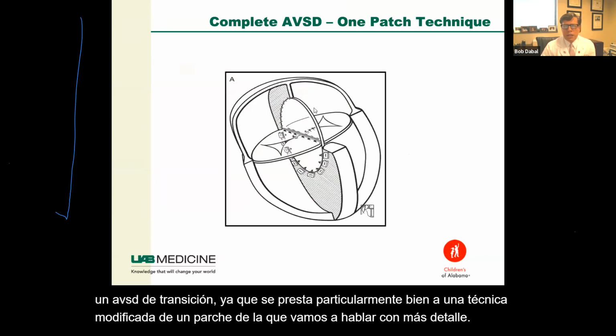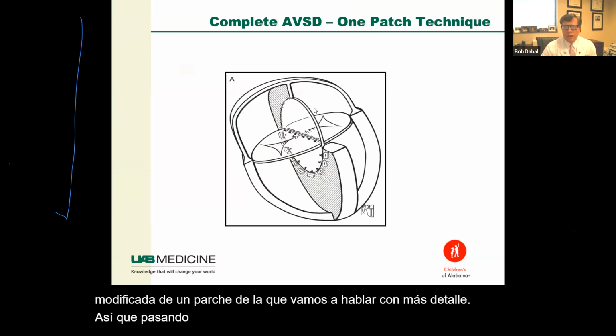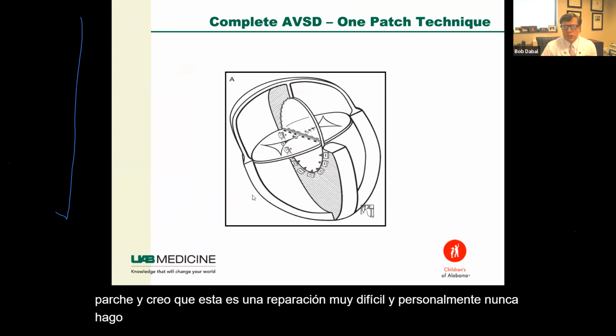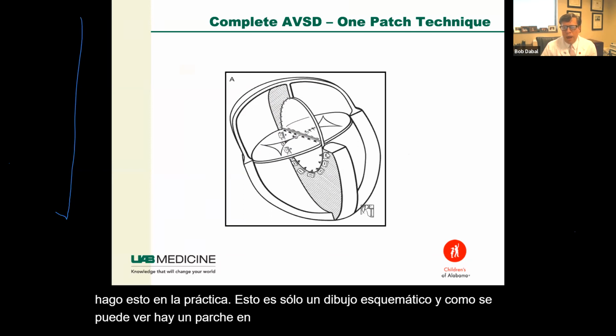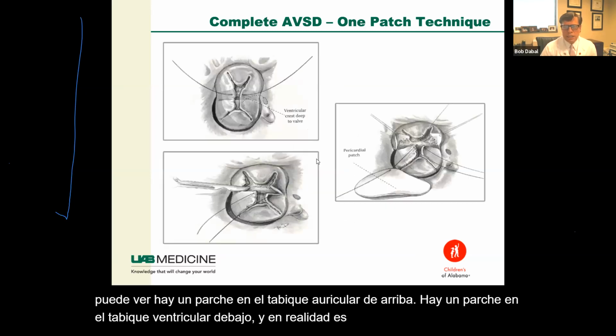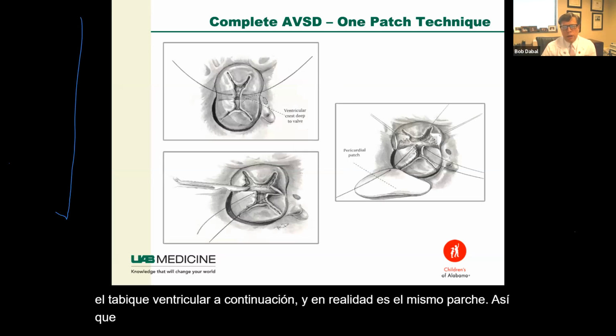So moving on to complete AVSD, the original repair was a one patch technique, and I think that this is a very difficult repair, and personally I never do this in practice. This is just a schematic drawing, and as you can see, there's a patch in the atrial septum above, there's a patch in the ventricular septum below, and it's actually the same patch. So just to detail a little bit more, here's some individual drawings of the steps of the operation.